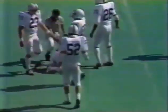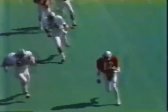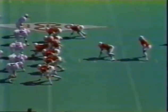Hager again, complete out to the 47-yard line to Scott Woodard. It's now third and 1 from the 47-yard line. And they pitch it to Redwine. Turns the corner and gets the first down. This could be the final play of the first quarter.